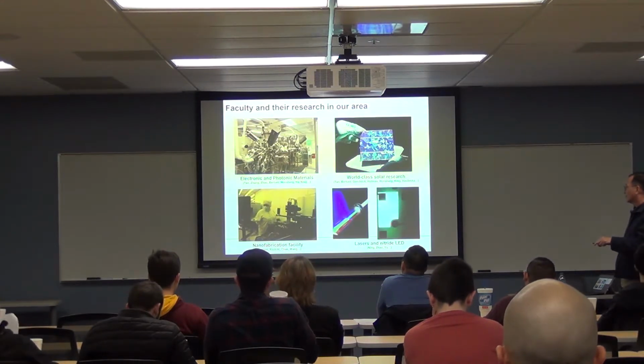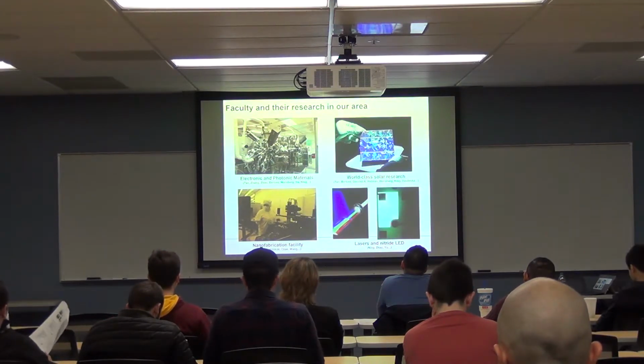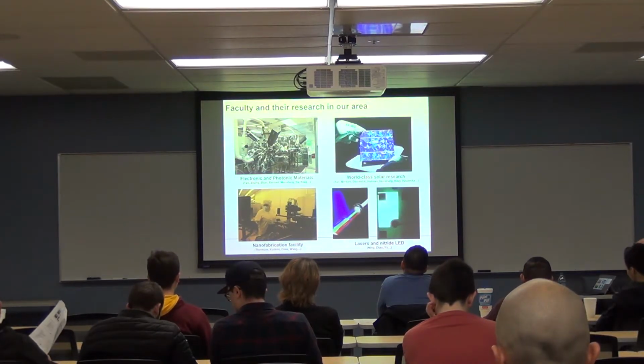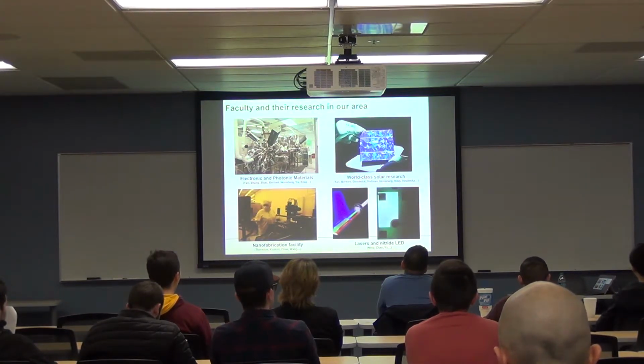And to do fabrication, you need a facility. So we have a national center on nanofabrication facility. Actually, Professor Thornton is the director of that center. And this is my research area, photovoltaics. This is a single solar cell, but it's a really old picture. If you are interested, you can come to my office. I can show you the latest solar cells companies make. They look totally different from this one.